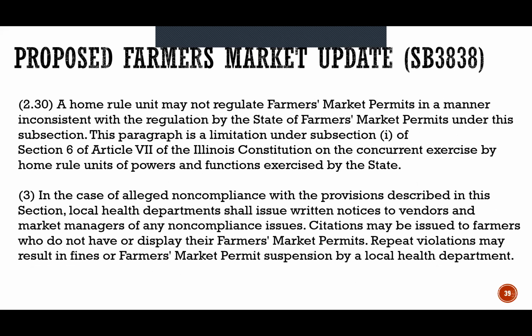And then a statement about home rule. And if there are any concerns about non-compliance, we are able to suspend, issue citations, fines, etc., depending on what your local jurisdiction has. And we're able to take care of the problems that we may run into.